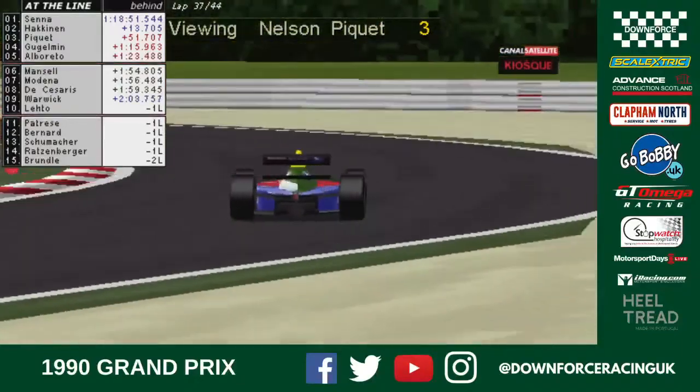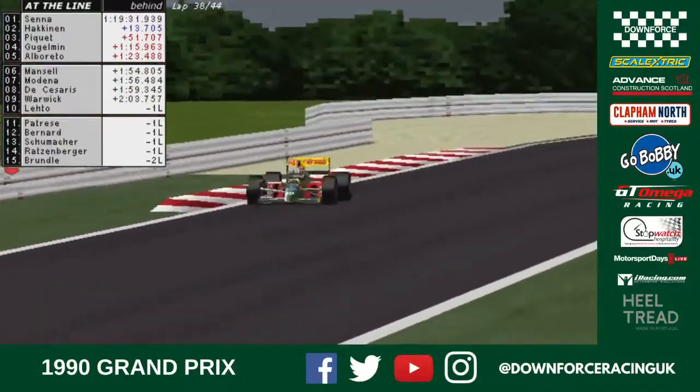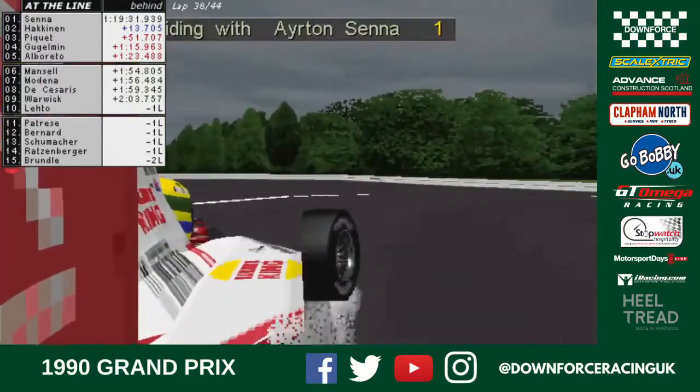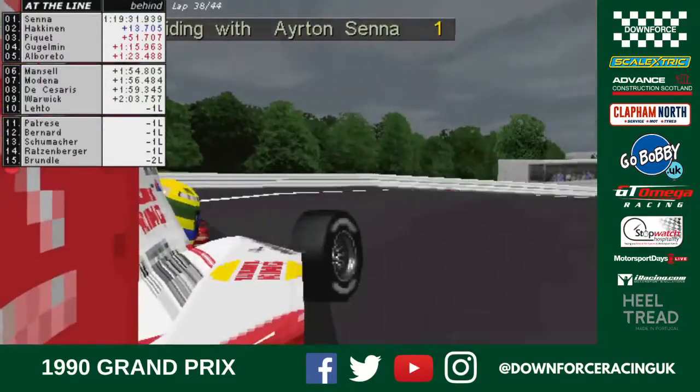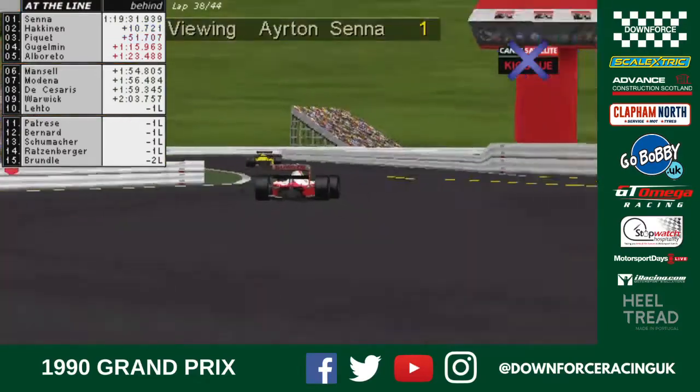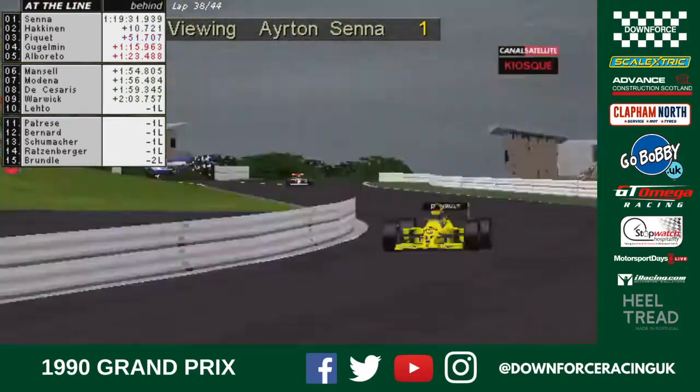So Piquet in the Benetton running in 3rd. Behind Mika Häkkinen in the Brabham. Piquet 3rd in the Benetton. 4th is Gugelmin. And that's Senna locking up at the first corner at La Source as he tries to lap one of the Lotus cars. I think that was Derek Warwick who ended up causing him a bit of a headache.